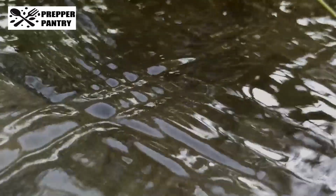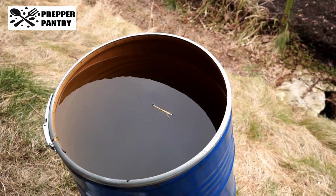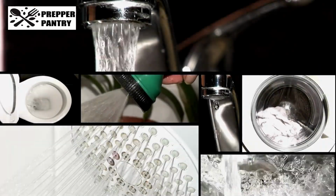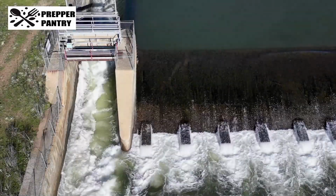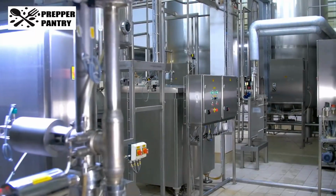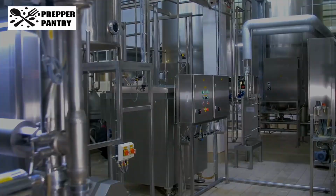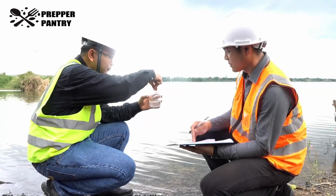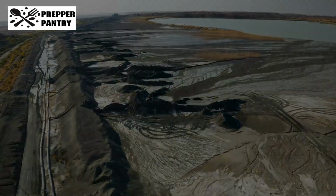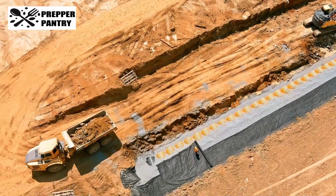Some barrels even come with built-in filters, ensuring that the water you collect is clean enough for various uses. But it's not just about storing water. The best systems include purification setups, so you're ready no matter what contaminants may be present in your environment. You can safeguard yourself even in the event of a compromised water supply by integrating your rainwater collection with filtration methods such as carbon filters or UV purifiers.